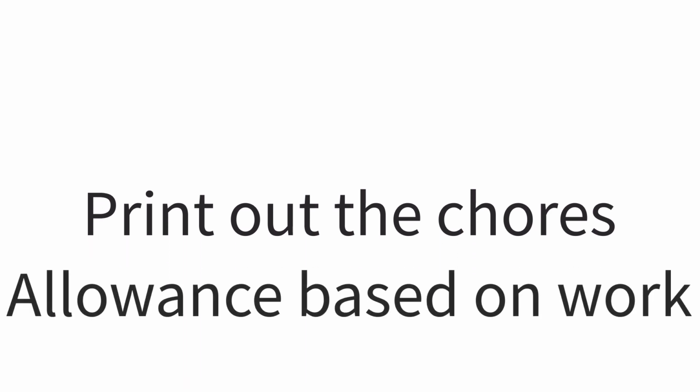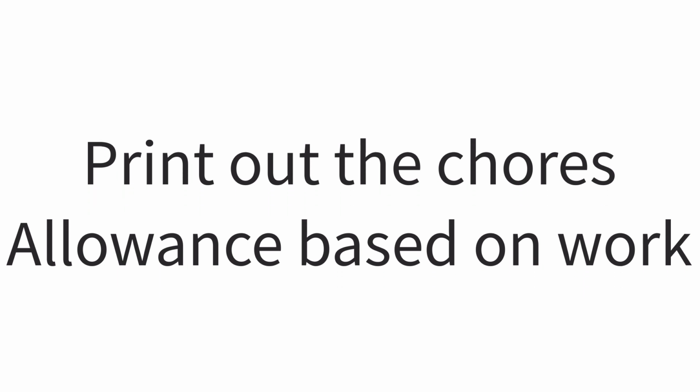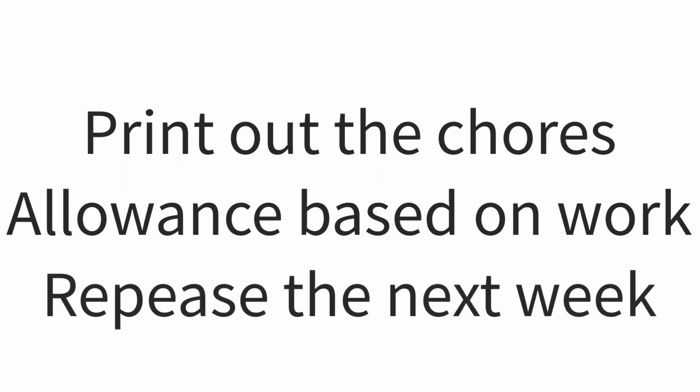We print this out, they fill it out at the end of the week. We do a scoring on it. They get an amount that goes into their account, and then we start the whole thing off next week. As you can see, we're about 3 weeks into this, and it's working pretty well. So hope this has been helpful.